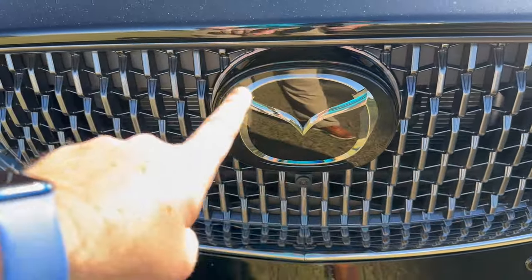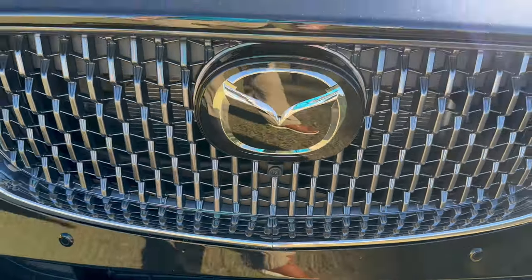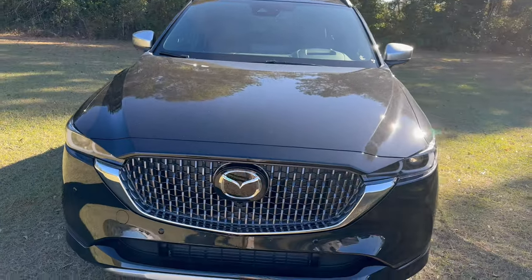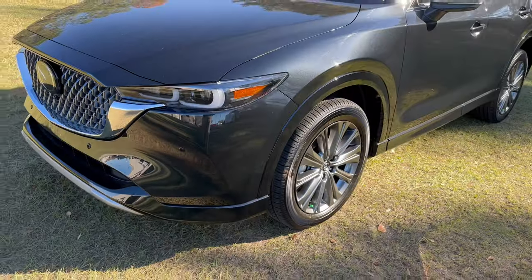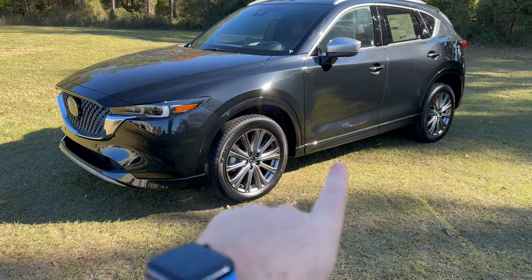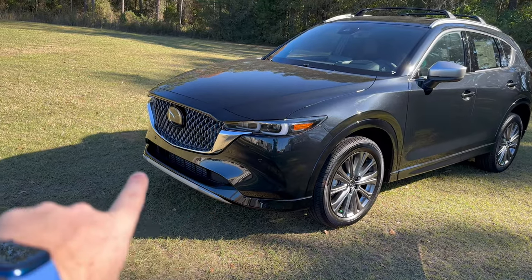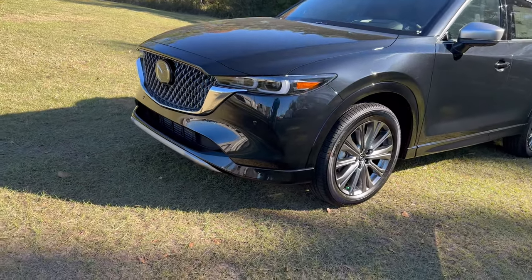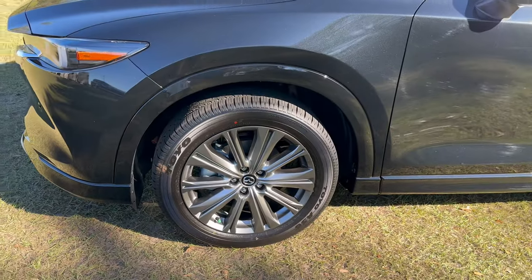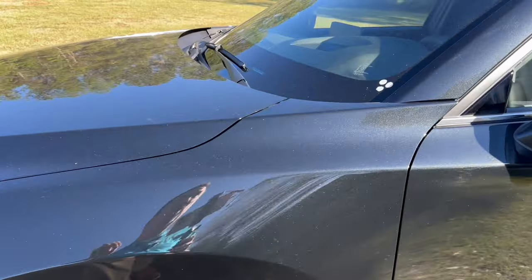Of course, the big Mazda logo up front for the radar cruise. Also, you see a lens here, so we do have the 360 view camera on the Signature. And I just love, the Signature's had this for a couple of years now, but how everything's tied in with that painted look on the trim. And now we have these silver accents, including the front up here. And as I mentioned, a little bit of a different tint on these wheels from 22 and 23. So very, very good looking.